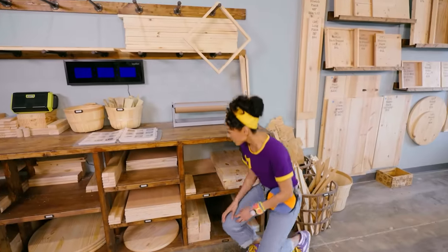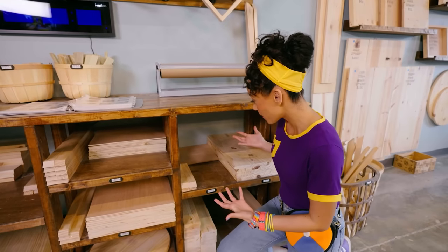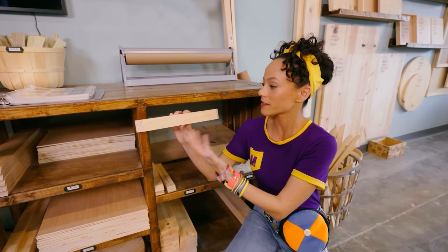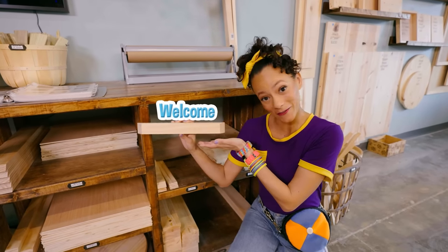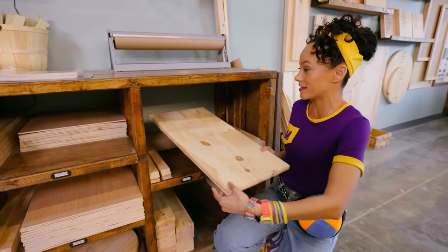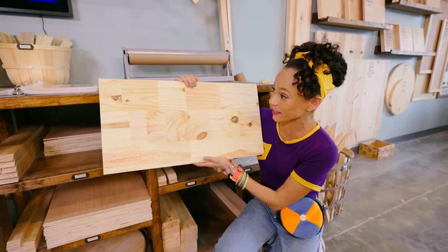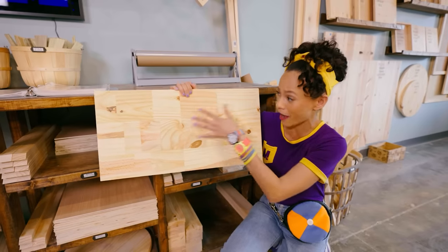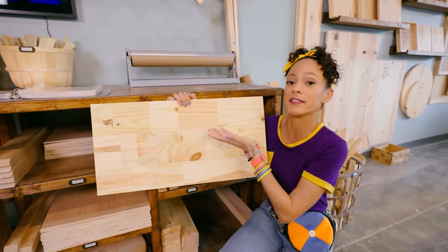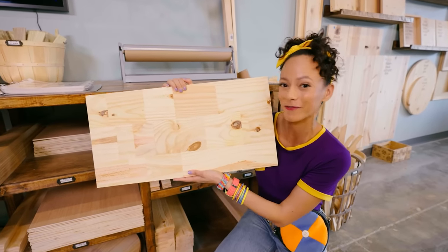Wow, these are all the different wood pieces that you can use to make art. Oh, look at this one. It's pretty small. You can have a small sign that says welcome. Or, whoa, look at this. This giant rectangle could make a really cool sign, and it could hold a lot of words. Maybe it could say something like, welcome, friends. Come on inside for snacks and games and good times. We love our friends. Welcome.